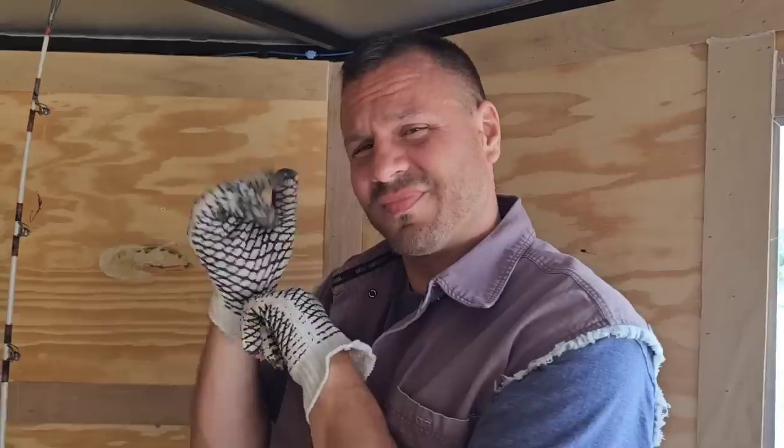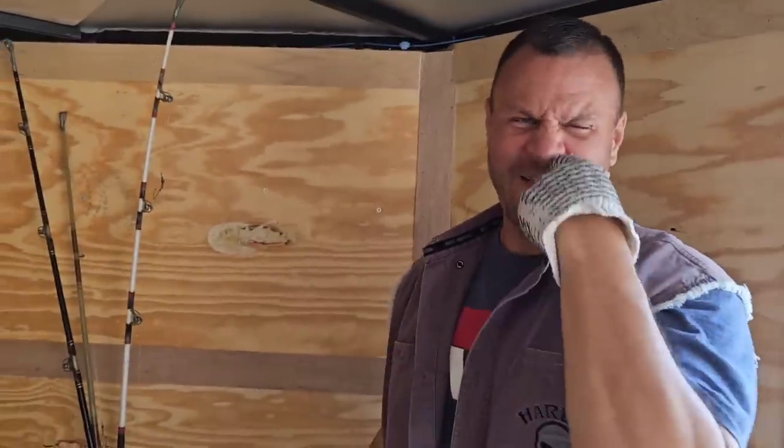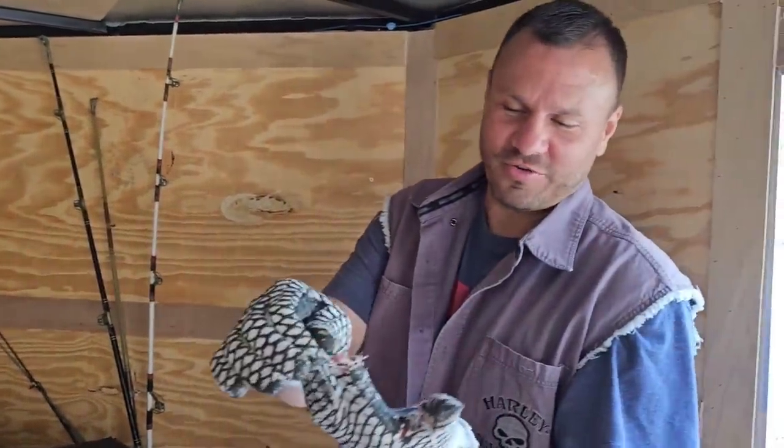Is that my phone going off? I better check it. I don't even know why I'm putting gloves on. Why are you putting gloves on? I don't know why that piece is missing. That's why. Actually, it came off because it got crushed under a rock.